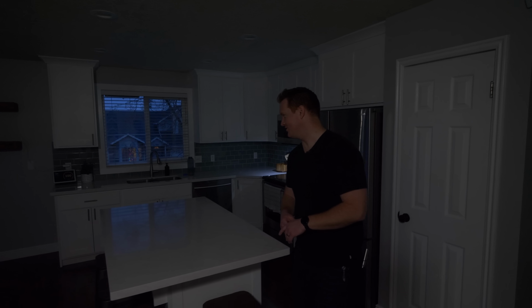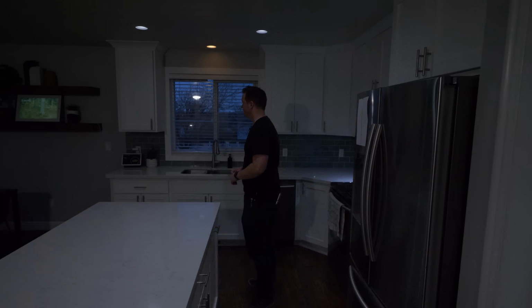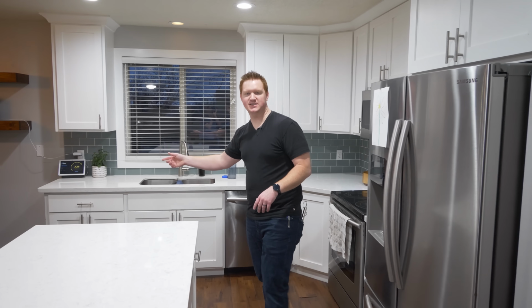Sorry, it looks like 2 lights aren't available right now. Sometimes that happens. These lights up here didn't turn off. Hey Google, turn on the lights. Now in here, we use the Nest Hub Max as our main device to control everything in here.